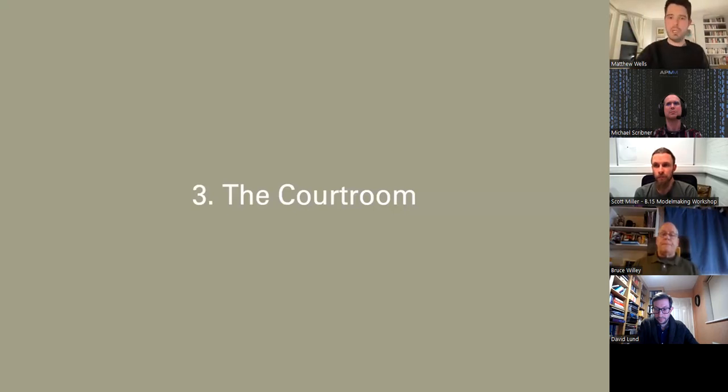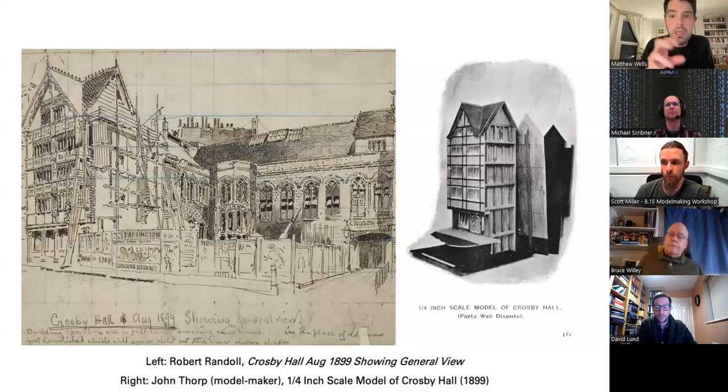In the third chapter, I try to go into a space that I claim is a new space for architectural models, that is the courtroom. And I begin to think about the ways in which architectural models enabled lay members of the public, architects, engineers, surveyors, to contest legal discrepancies around light, around planning, around trespass within buildings and within London itself.